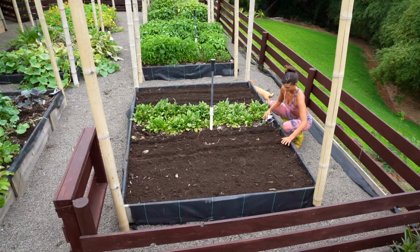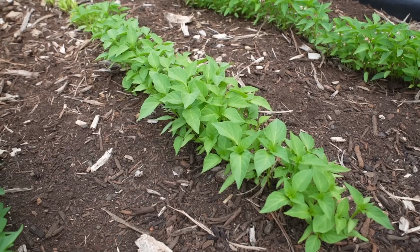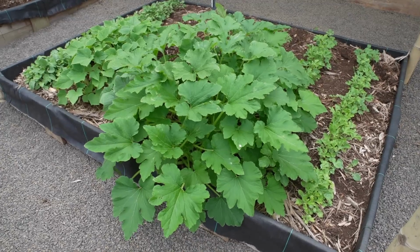I'm rotating my beds a little differently this time, and I have some new things growing, like tons of spicy peppers, zucchinis, watermelons, and more.